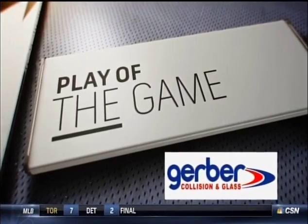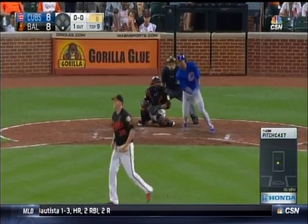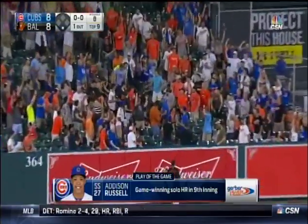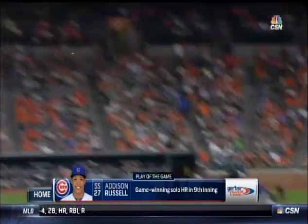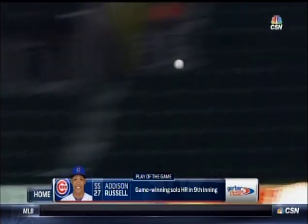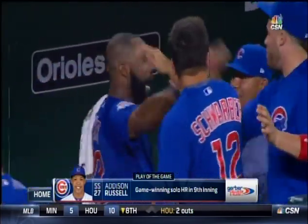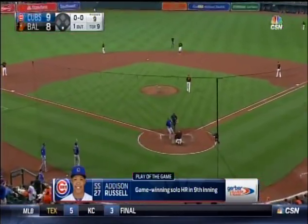Time for our Gerber Collision and Glass play of the game. Addison Russell off of Brock, and that ball is a line rocket. I mean, first pitch, is that where you want to put that ball? Right down the middle? Especially when Addison Russell was ready for it. That's what you like to see in those situations. Him being ready for a fastball, and he didn't miss and hit it out of the yard. It was a big swing for the Cubs. All right, they get the 9-8 lead.